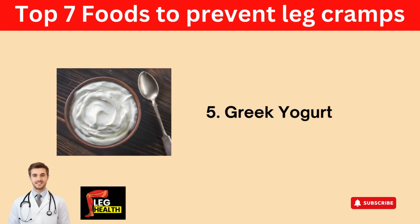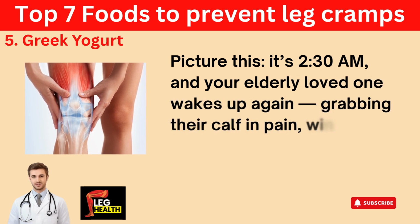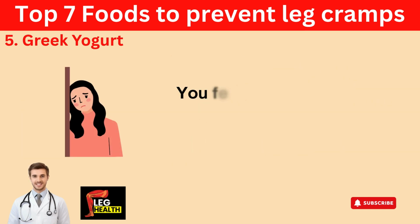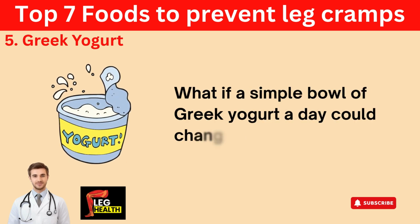5. Greek yogurt. Picture this, it's 2:30 a.m., and your elderly loved one wakes up again, grabbing their calf in pain, wincing, stretching, trying not to cry out. You feel helpless. Maybe you've seen it happen. Maybe it happens to you. What if a simple bowl of Greek yogurt a day could change that?